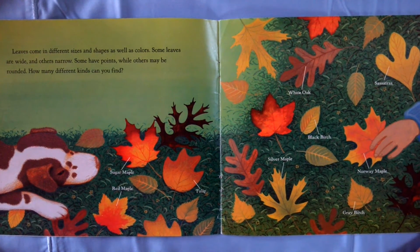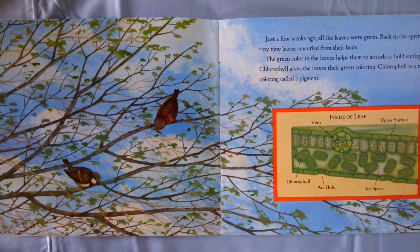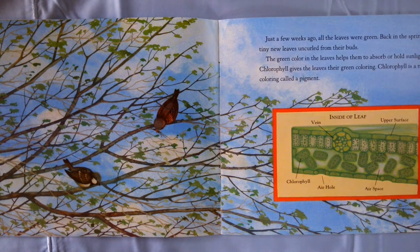Many of these leaves we've seen on our walks through the park. Just a few weeks ago, all the leaves were green. Back in the spring, the tiny new leaves unfurled from their buds. The green color in the leaves helps them to absorb or hold sunlight. Chlorophyll gives the leaves their green coloring. Chlorophyll is a natural coloring called a pigment.